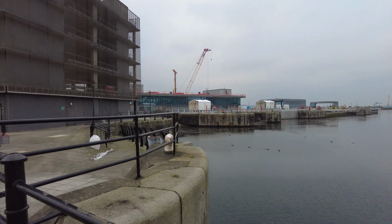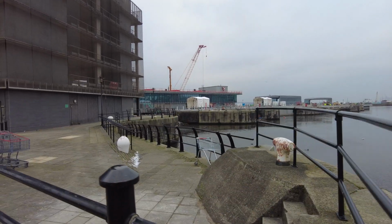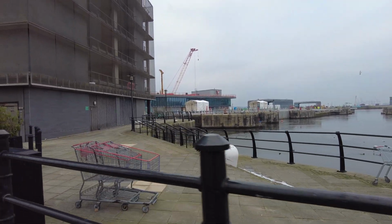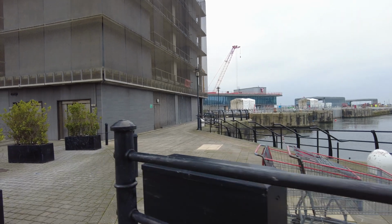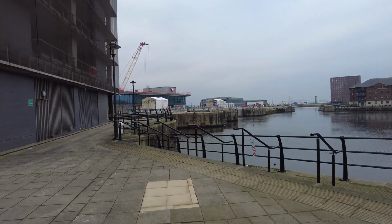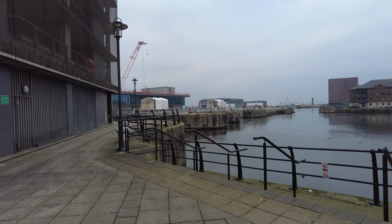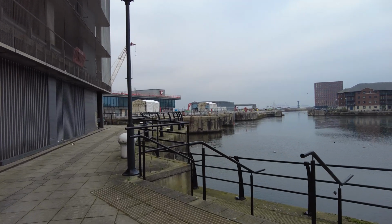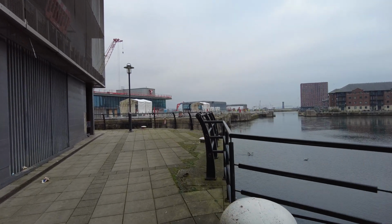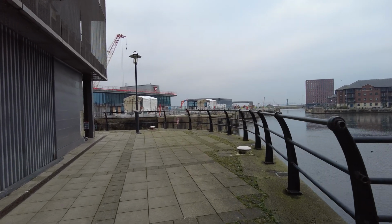So yeah, I'm at the new Isle of Man ferry terminal, as you can see there. It looks like some sort of marquee type structures up there, those white tent looking things. I'm not sure what they are, but anyway, I'm going to take a video of the progress of this site as it looks today.